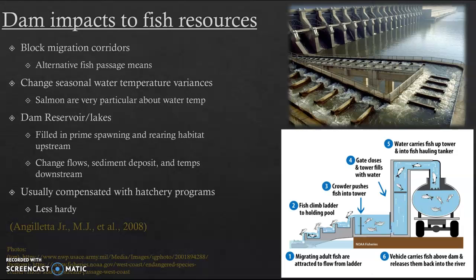So some of the impacts to fish resources that dams have: they block migration corridors, which means other fish passage means usually have to be created. For example, fish ladders. This over here up in the top right is a picture of the fish ladder at the John Day Dam on the Columbia River. Or they have to do something called truck and haul, or trap and haul, where basically they literally trap fish above the dam, put them in a truck, take them downstream, and then on their return journey they do the exact same thing. And so they literally just truck them around the dam.